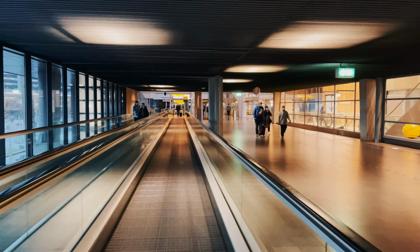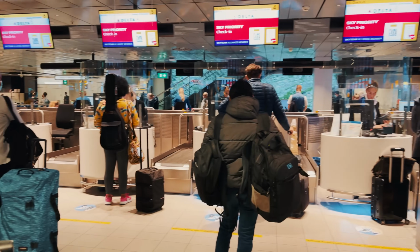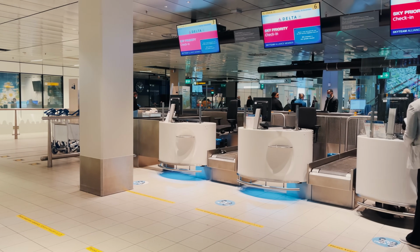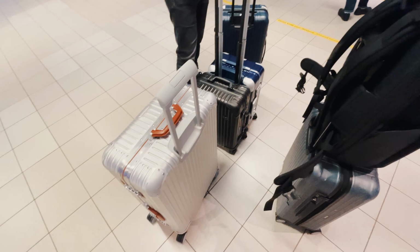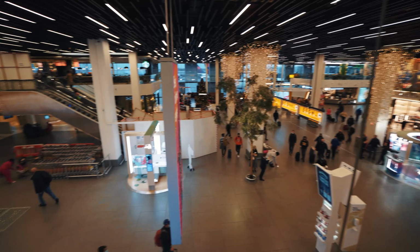As we were staying at the airport hotel, it was a quick and convenient walk to the terminal. Business class passengers can take advantage of the Sky Priority check-in counters. The lines for security were short, so we were able to make our way airside relatively quickly. Time to do some gate spotting.